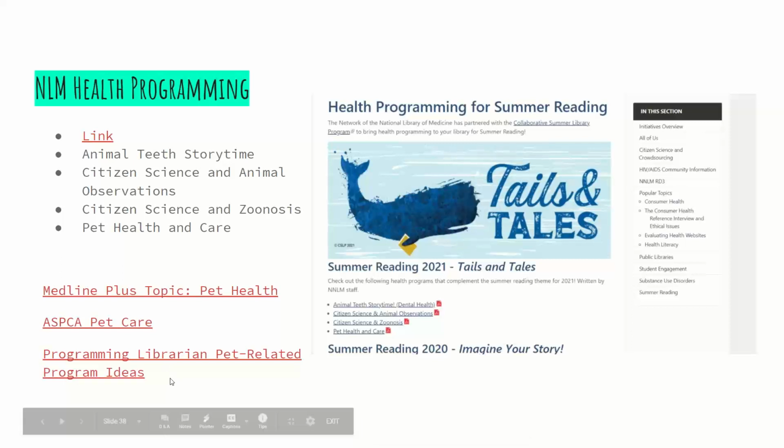And I'm just going to remember this program a couple of years ago they had at Wellsville, which was a puppy, now I forget what they called it, but it was basically a bunch of puppies, and the kids got to play with the puppies, and it was the best thing ever. And just consider doing something like that. You can do it outdoors, socially distanced.